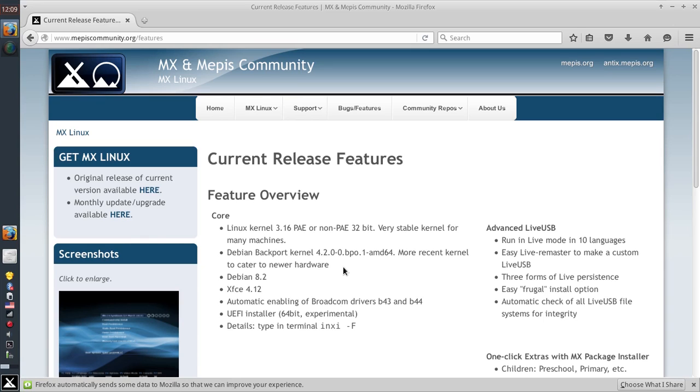And yes, we do have UEFI installer support. It's a little bit experimental. It does work most of the time on machines that are conforming to the specification. Those of you with MacBooks, you might want to post and tell us how your experiences go. We've got some successes and some not successes. But the UEFI installer does work just fine.